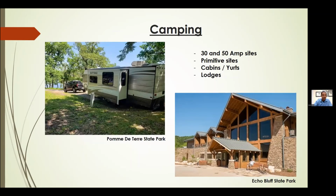We offer camping. Although Missouri State Parks does not charge an entrance fee, there are fees associated when camping. There are also discounts for seniors and military based on verification. Many parks offer 30 and 50 amp camping sites for camping vehicles that require electricity. There are also primitive campsites, rentable pavilions, yurts, cabins, and a few parks have lodges.